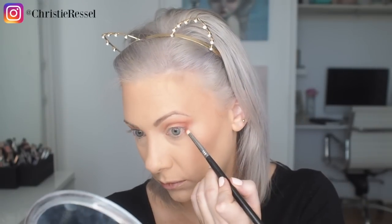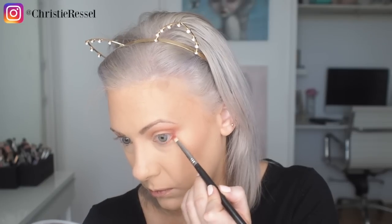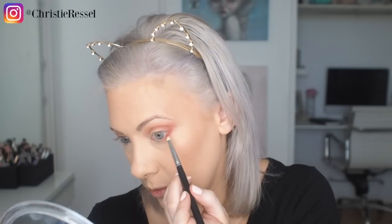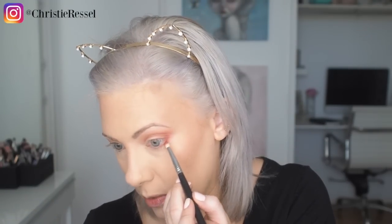So we're gonna put that under the lash line with a small pencil brush. This is the Sigma Pencil E30. I'm sorry if you can hear my dogs. They're wandering around in the background. But this is what I'm going to put under the lash line. I'm just fluffing it in and connecting it to the outer portion here. And then sweeping it towards the inner corner.